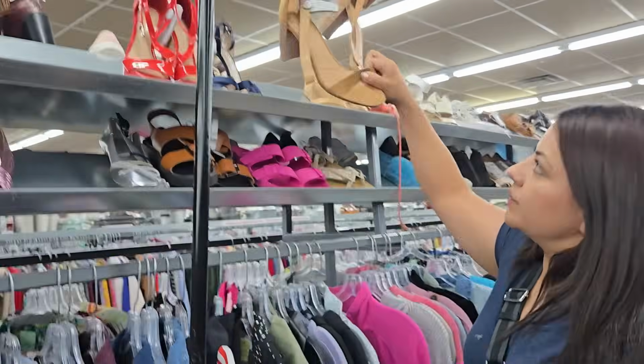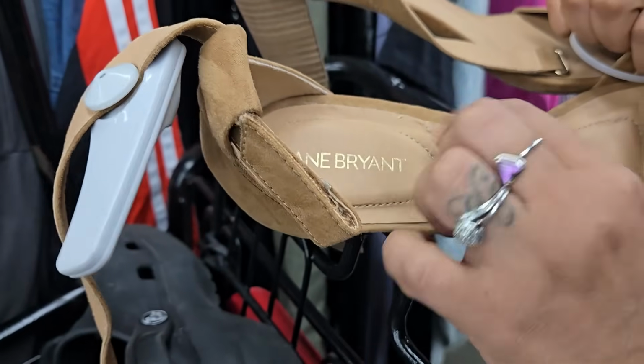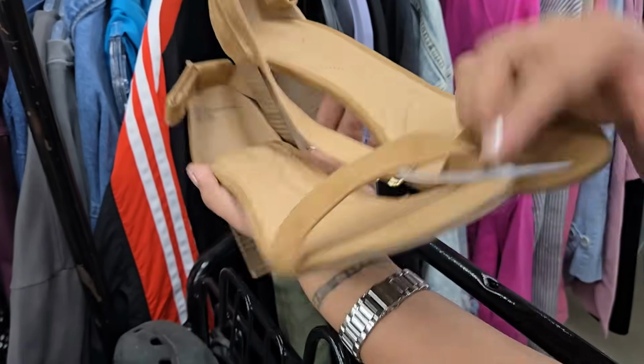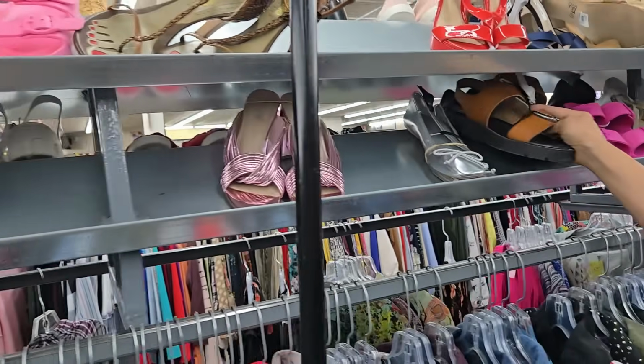Lane Bryant is like Torrid to me, but it seems like I can't get as much for them as I used to be able to. So I need to be a lot more picky with this brand from now on. These had some scuffs on the footbed, darkening near the toe box, so I just left them.